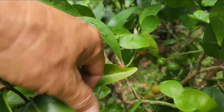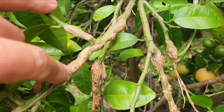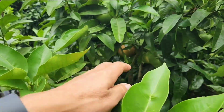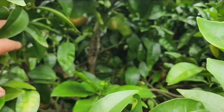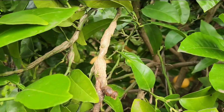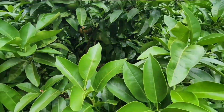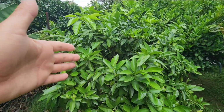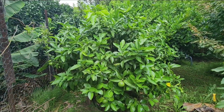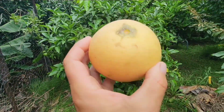And as you can see, there's a lot of that nasty gall wasp on most of my citrus trees. I just gave up on that. I'm not gonna fool around. I've got 30 citrus trees. I can't be winning this battle or this war. The battle I can win, but not the war on gall wasp. So I just let it go. The tree is extremely healthy. Look how green it is. You can't get greener than that. And it's very prolific. It gives me over 100 grapefruit a year. 100. Like this. 100 of these.